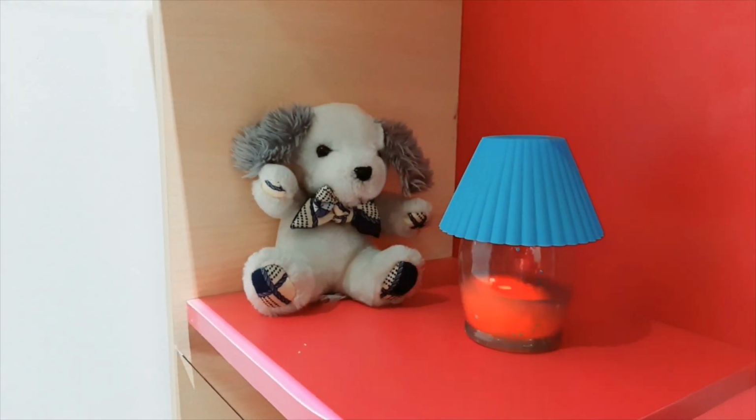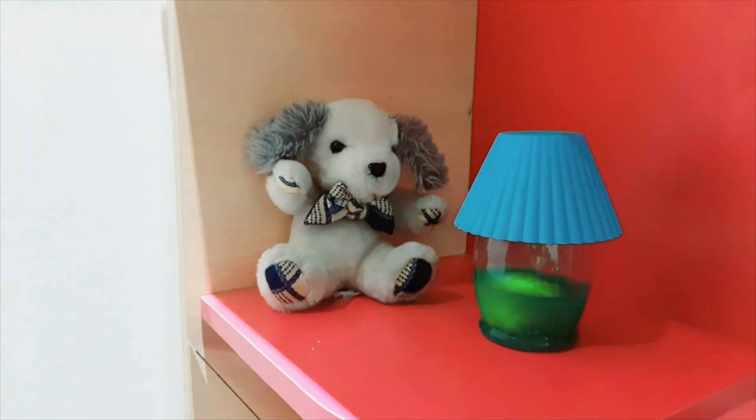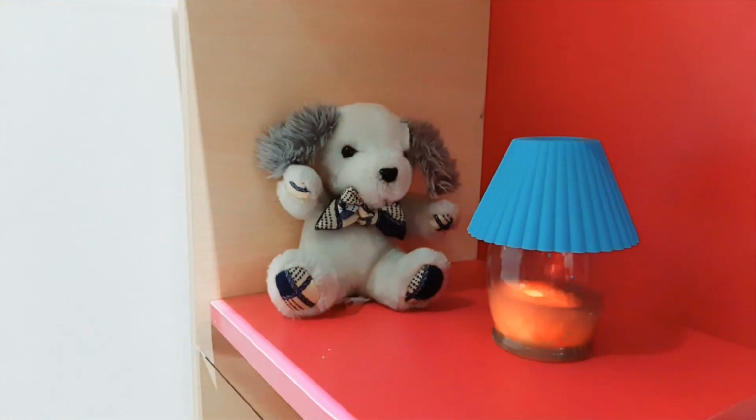Now look at this lampshade, the cute little lampshade. I bought this for my daughter's study table. It looks attractive, right? But do you really think it's of any use?